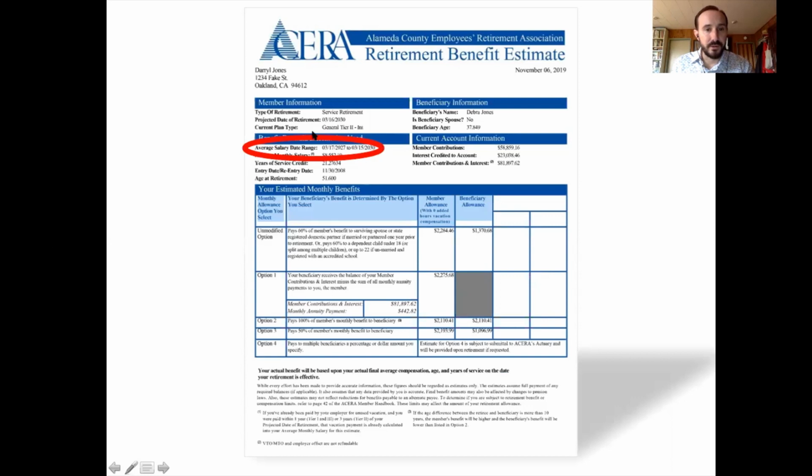Now, what you're going to look at is the salary date range. This is the date range that it is saying is your final compensation period for this retirement benefit estimate scenario that you're doing. If you sold vacation during this date range, that extra vacation compensation is already included as salary in the calculator when it's doing a projection of your salary. So you're not going to want to include that in the blank, okay? So you just got to think back, did I sell vacation during this date range? If you don't remember, you can give us a call.